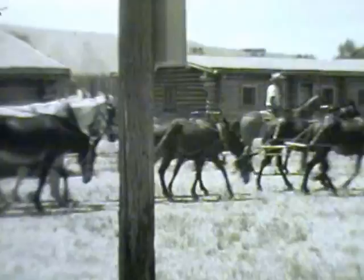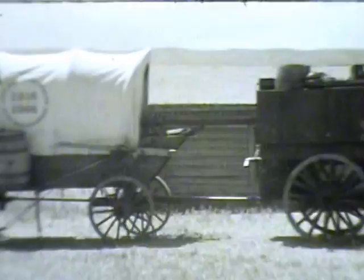Did you have any trouble getting through customs going into Canada? Well, not any more than anybody else would that tried to drive 22 jackasses across the border. Yeah, that's what I mean.